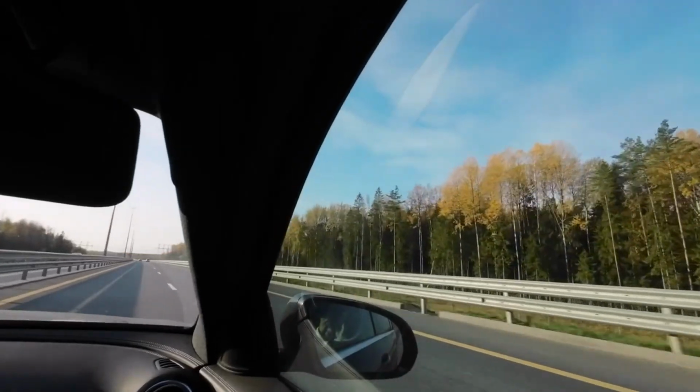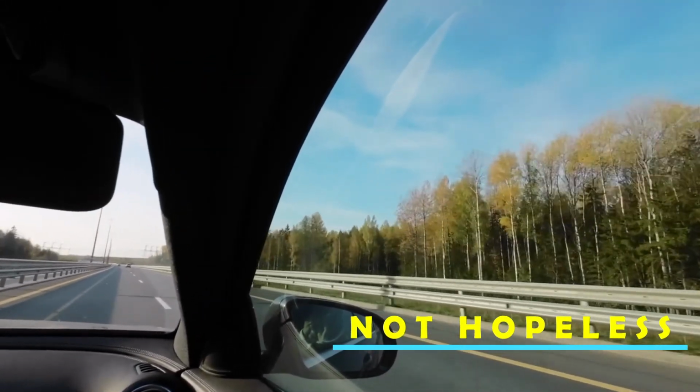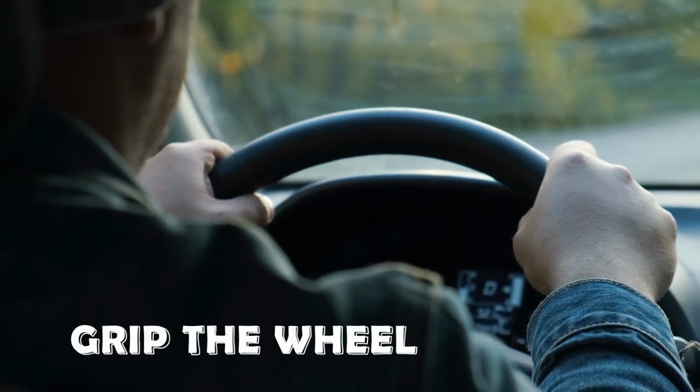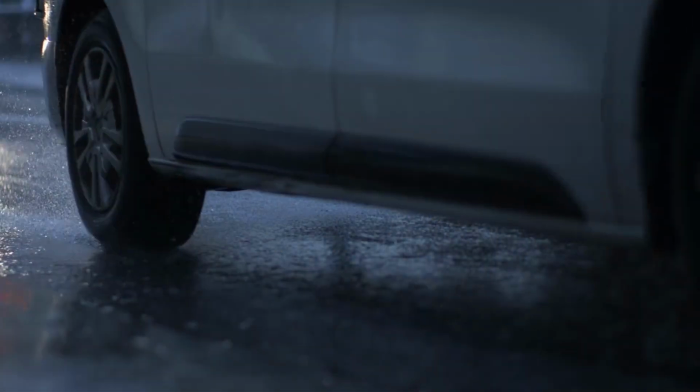A tire burst at speed is deadly, but not hopeless. Stay calm. Follow the right steps. Grip the wheel, avoid sharp moves, slow down naturally, and then pull over. Prevention is better, but knowing survival steps saves lives.